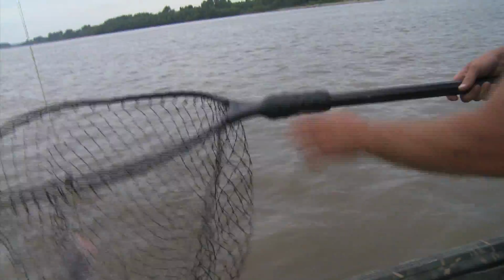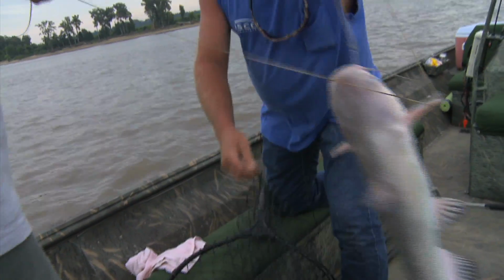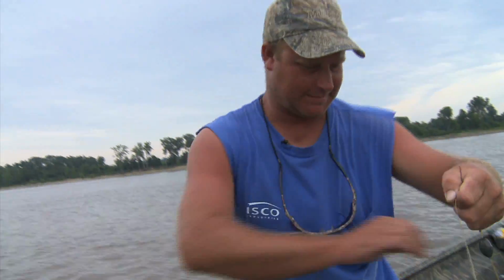Yep, another little fishy. It's not too bad. See, I strive to catch them that size. I love to eat them that size. Would be nice to get a hog, though. Yes, I like them big hog daddies.